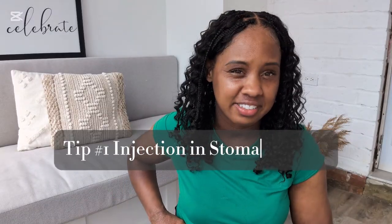I'm going to insert me doing it on a different day because today's not my day to do it. But usually I would do it in my stomach because that's where the fat is. The more fat, the better. Do not put it in your muscle, okay?